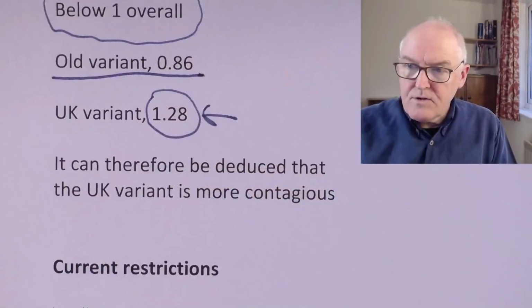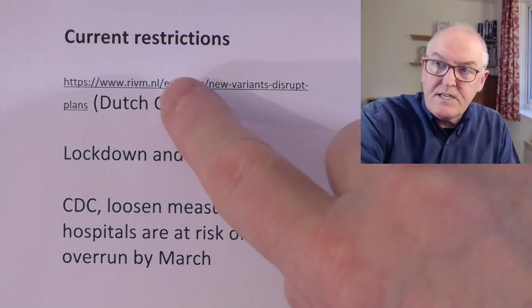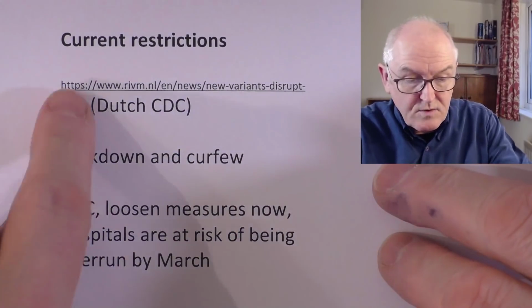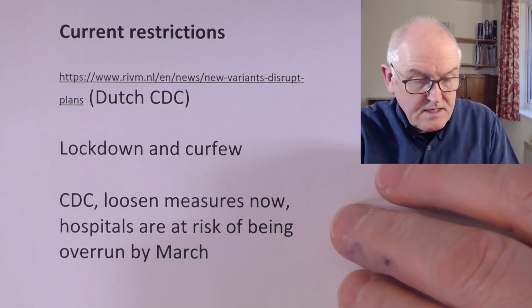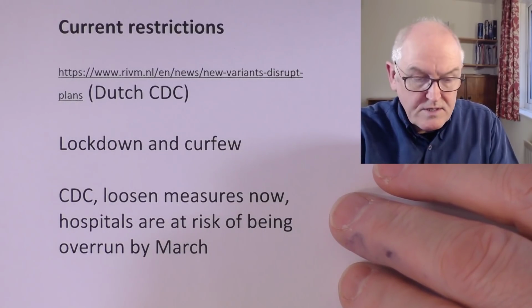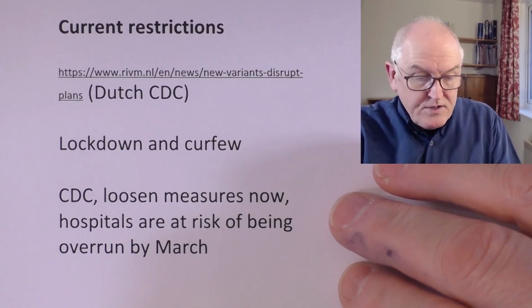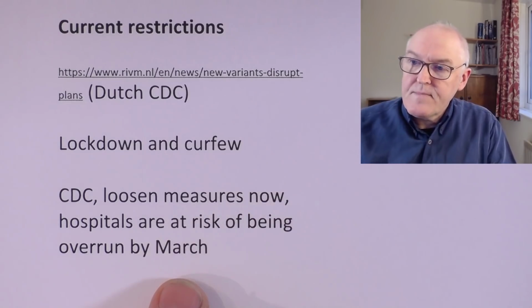Current restrictions in the Netherlands. Now, this is from the Dutch CDC. Check that out for yourself. That's an English language one as well. Lockdown and curfew is on now. Netherlands CDC have said, and this is important, listen, if they loosen measures now, hospitals are at risk of becoming overrun by March, by next month. So I am concerned about the new variant spread in Europe and in the United States.